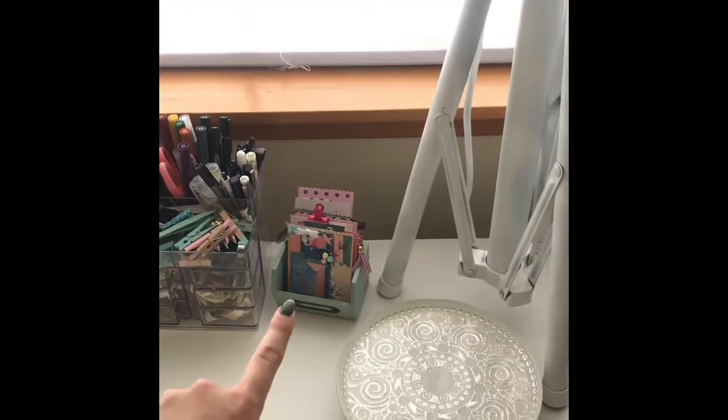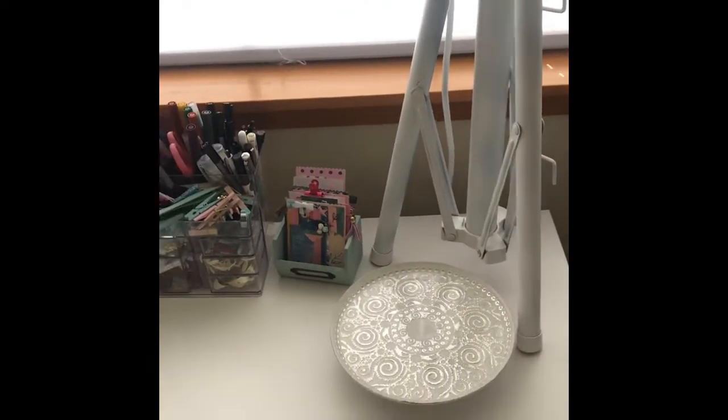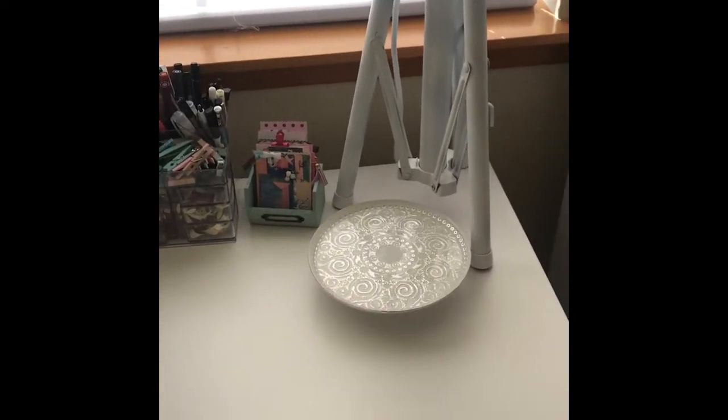And that's just some decor that I made. It has some quotes and things that make me happy on it. And this little tray, I just lay stuff out when I'm crafting on that. And I will go through this.